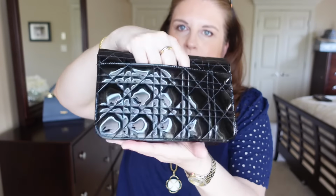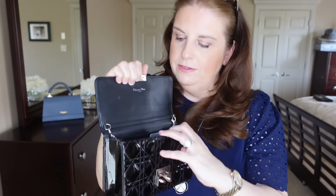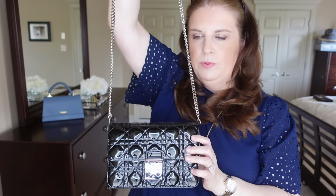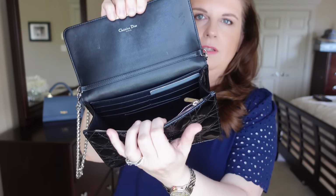It does have a little pocket in here. I was thinking to potentially also sell this handbag because I have so many little bags at this point. It does come with the long strap, and this one, by the way, is silver and has a little leather at the end, and the strap is pretty long. Again, you can just double it, but it sits very easily on me crossbody. And there's a couple of card slots in there.